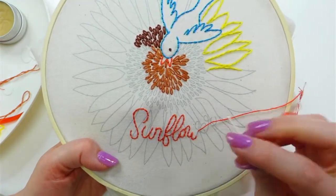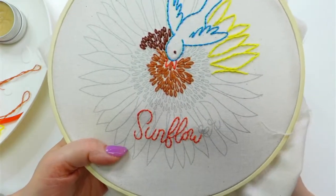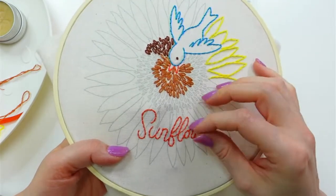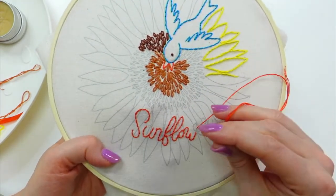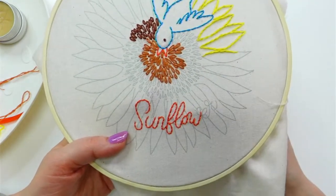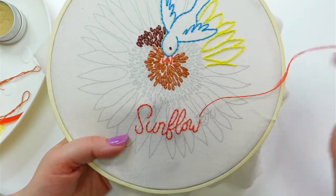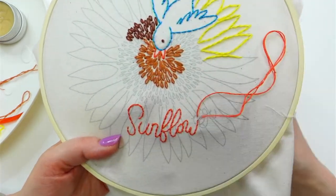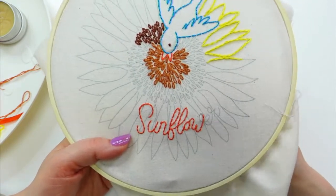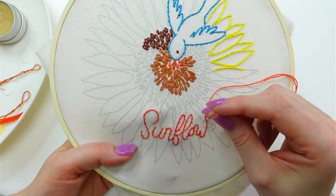Alright, got a pile of loop-de-loops here. Then the text will be done. Text takes a long time, but I think it's pretty. I think it's fun to do. I might need some more thread just for finishing the text, but I hope not. Because then I have to cut a whole new piece, and this is it for the orange.